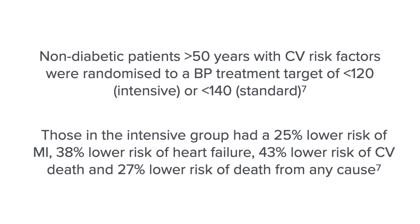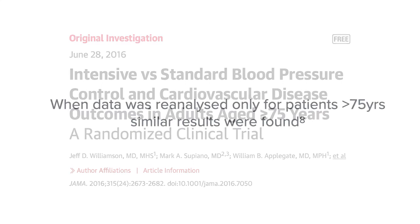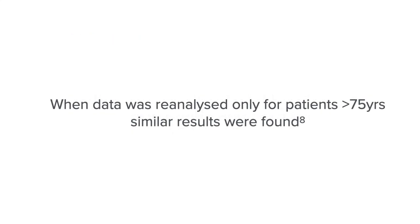Now, of course, this is patients over 50 years. So this isn't necessarily encompassing all those patients who we would think about as being frail. But when they reanalyzed the same data, and this time they only looked at the over 75s, they pretty much found the same thing, that aggressive blood pressure control seemed to be associated with reduction in cardiovascular and all-cause mortality.